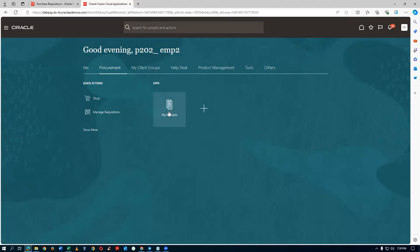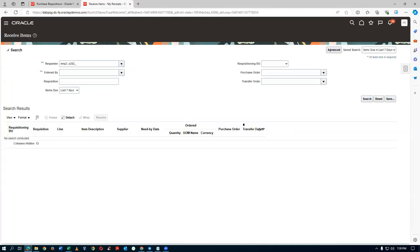You will now go to the procurement. You will go to My Receipts. Click on My Receipts and then he is going to receive it. So, go there. He will now put the requisition number, 204294. Fine, 204294 is the one. And then say items due anytime. You can make it as anytime.